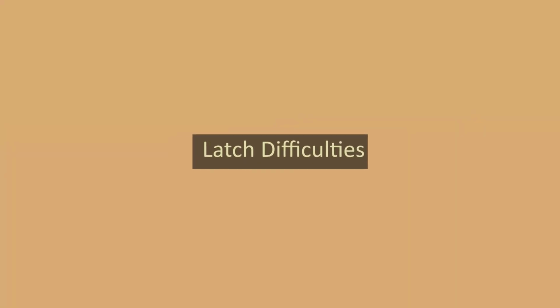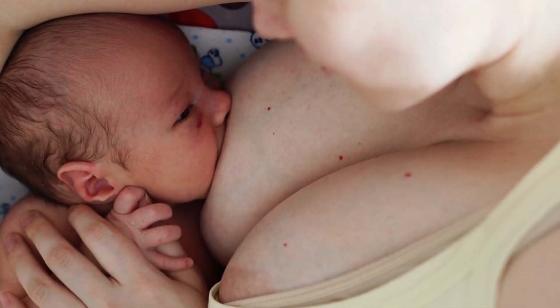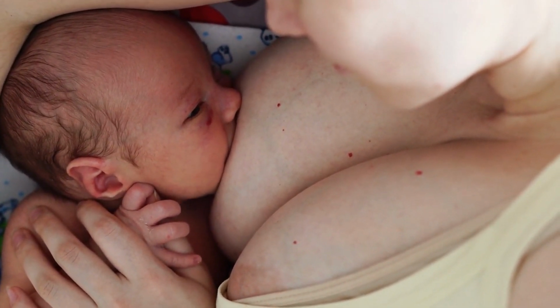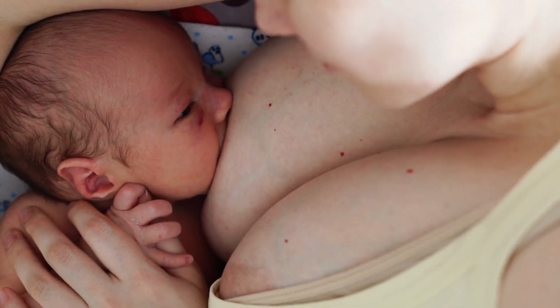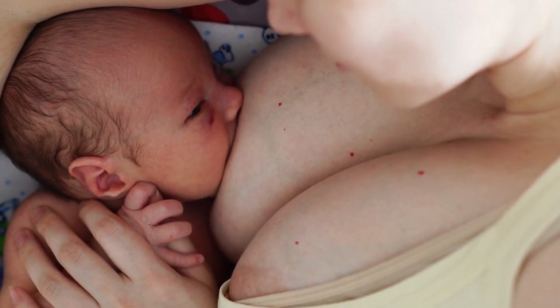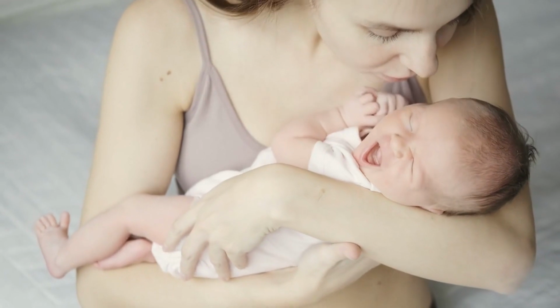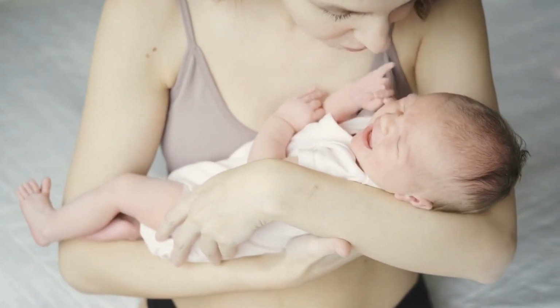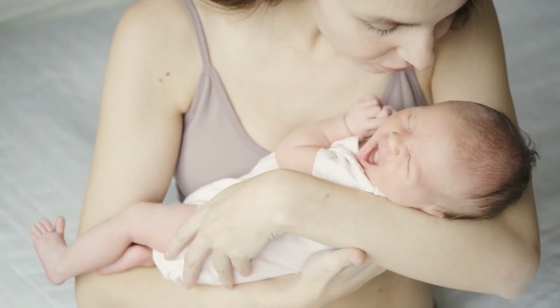Latch difficulties. A poor latch can make the mother uncomfortable and result in the baby not getting enough milk. The baby's mouth should be open widely and their chin should be touching your breast for a successful latch. To determine what works best for you, you can also experiment with various nursing positions, such as the football hold and the cross-cradle hold.